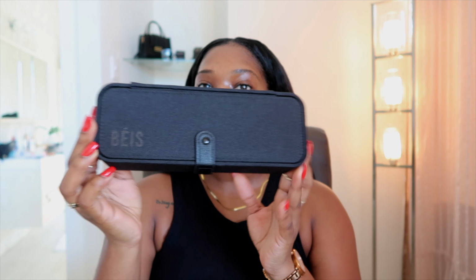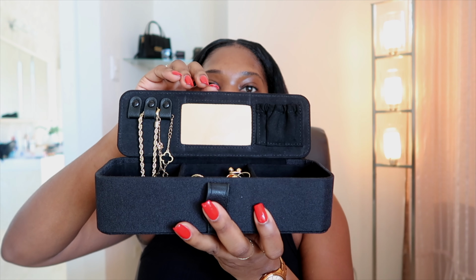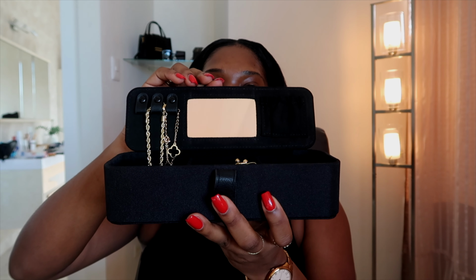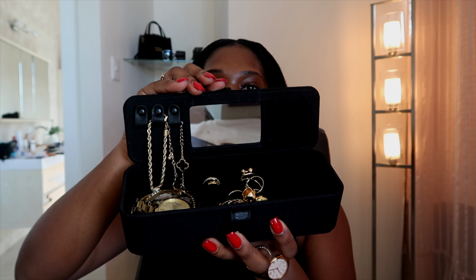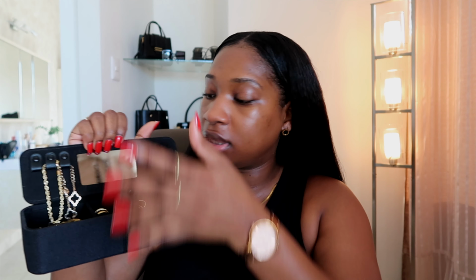And when you open the jewelry case, this is how it opens, so you guys could see yourselves, but this is basically how it opens. And then it just has my jewelry. I'm so sorry, oh my god, I don't even know how to do this, because it has a mirror here, but it does have the jewelry on the inside.